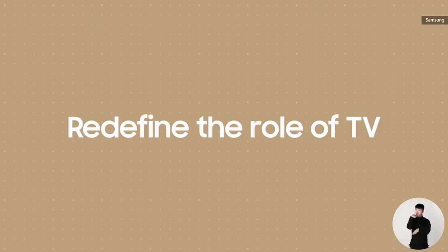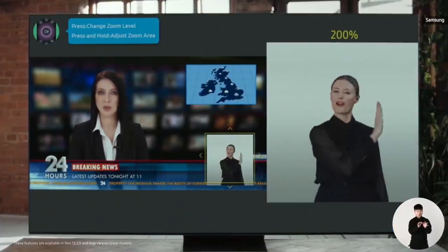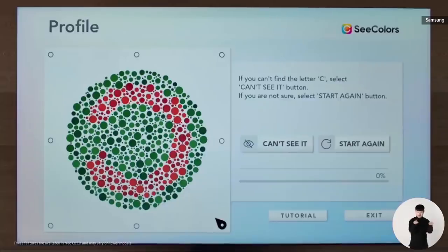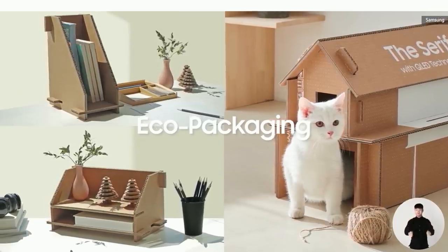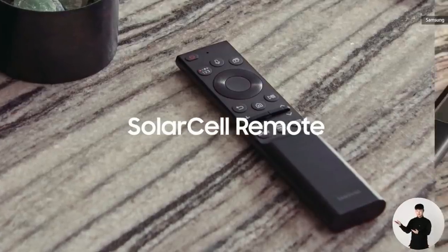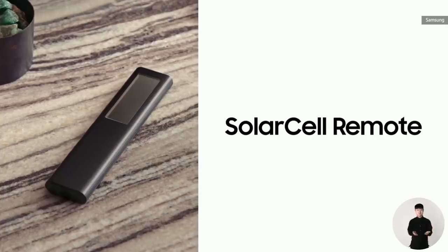We're committed to developing screens everyone can enjoy, like introducing a sign language Zoom feature so interpreters can be better seen and understood, and creating an application to ensure colorblind viewers get an optimized viewing experience. And we're packaging a solar cell powered remote control with all of our Samsung Neo QLEDs, our MicroLED line, and the frame.